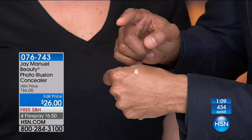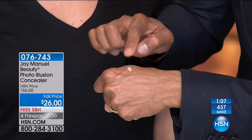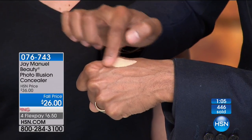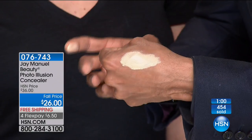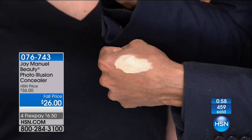And just to show you, because this is obviously not my shade, this is the shade that I used on Whitney. So I'm going to go right into my hand again. Now, again, this is not my shade. Take a look at this. Look at that coverage. That's crazy. Now, if this is covering my skin tone up, what is that doing to your under eye discoloration? Do you see what I'm saying?